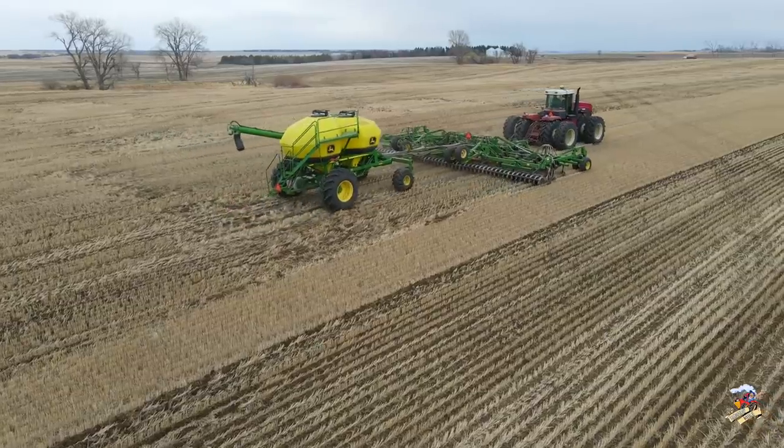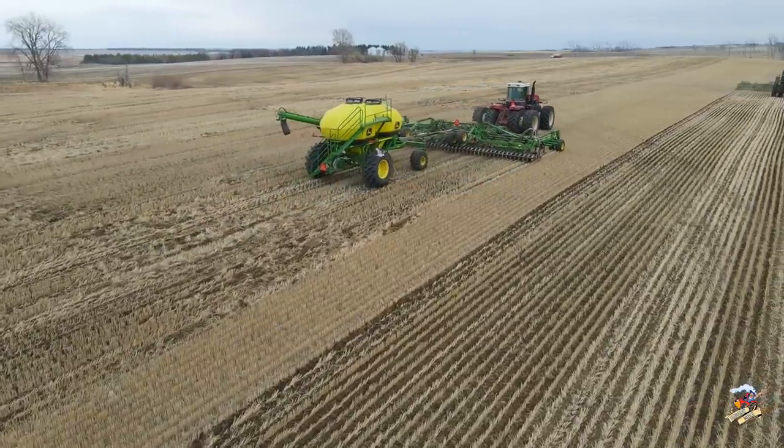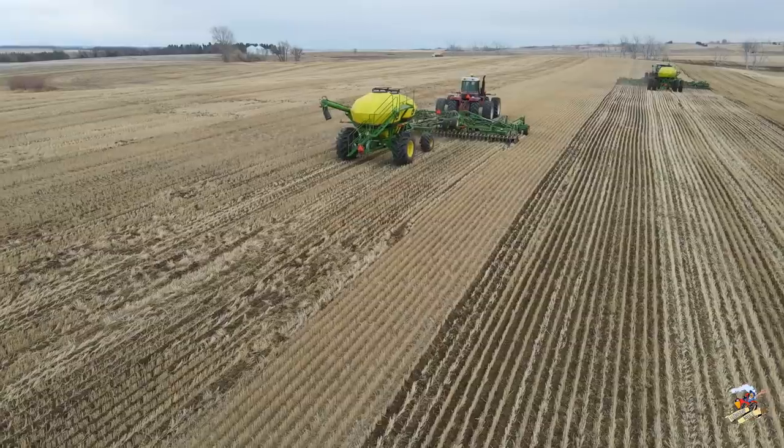And see, not everything works out perfect on the farm. Someone's still going to have to come back and seed that partial strip.